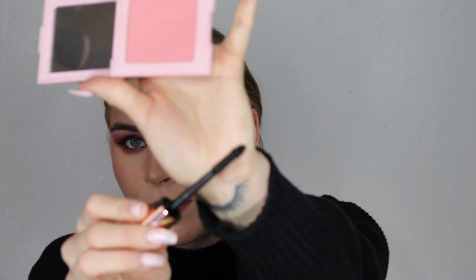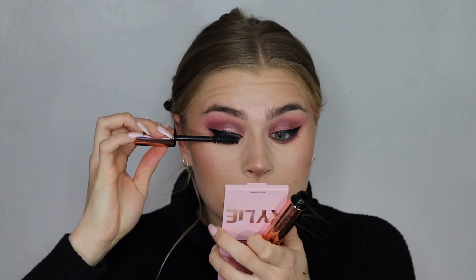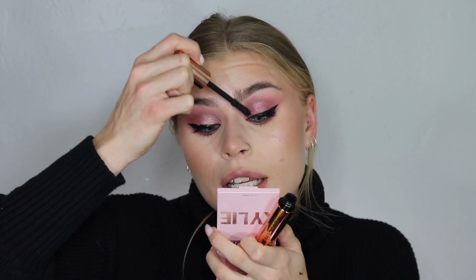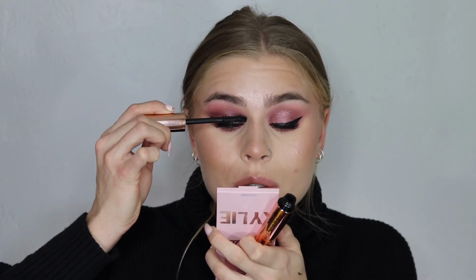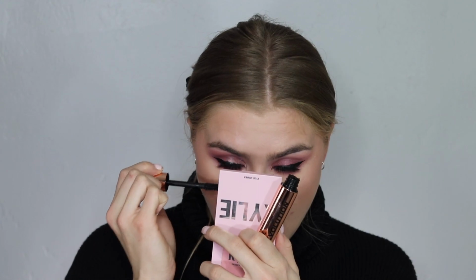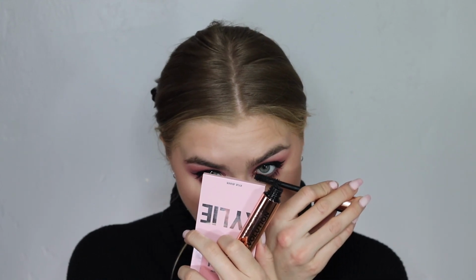It kind of reminds me of the Too Faced Better Than Sex mascara, just less bristles. Like, stop focusing on my face, please focus on, okay. Yes, I don't know if you can see how many bristles there are. It's coating all my lashes evenly and there's not any clumping, which is huge. Oh, lower lashes. Super, super cool. It looks good on the lower lashes. It's like nice and defined.